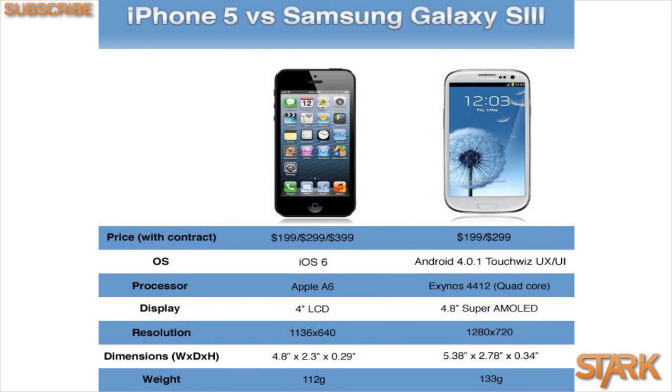However, the iPhone 5 has no external storage, so you can't put a memory card in it, whereas the S3 does support up to a 32 gigabyte internal memory card. So you can have quite a bit of memory if you did go with the 32 and then another 32 there. So you could technically match the iPhone 5 at that point.